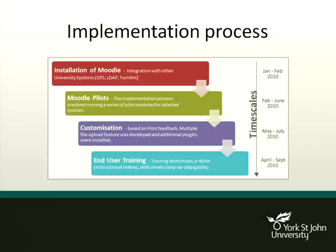With these pilots, we targeted the staff who were a little bit concerned about moving from Blackboard to Moodle. When we first announced that we were moving to Moodle, we got the general reaction of, we've only just got used to Blackboard, why do we have to change? So we asked those people who were concerned to get on board with the pilots so they could engage with Moodle a lot earlier and get support right from the start.